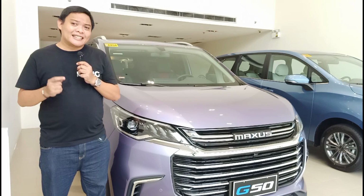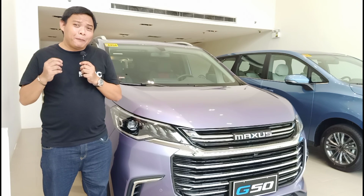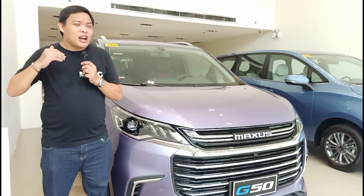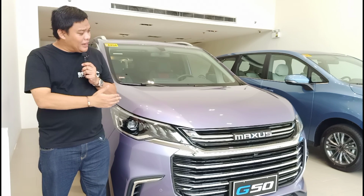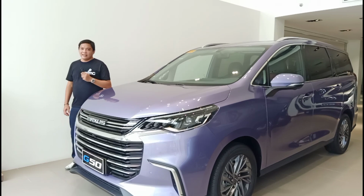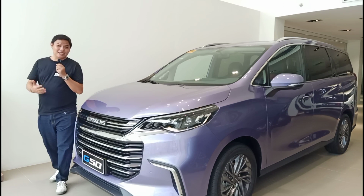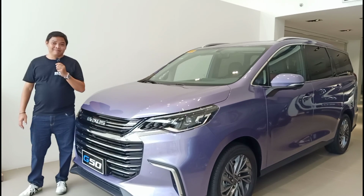But I do understand the skepticism behind Chinese cars, because not too long ago, they were making pieces of turd on wheels. But they've come such a long way since then. And if you base it on this car's perceived quality, you'll actually be reassured. And for those of you who will dismiss this car solely because it's made in China, well, that's sad, because you're missing out.